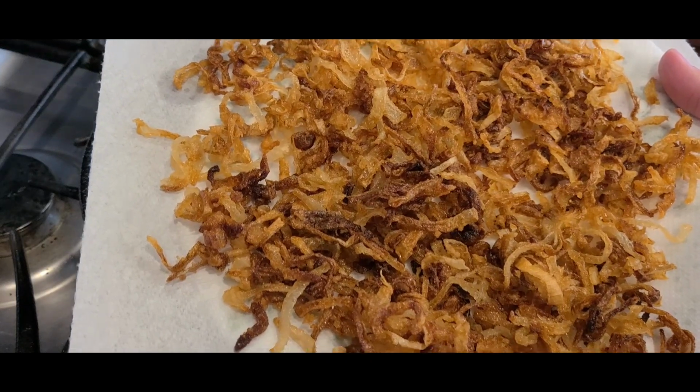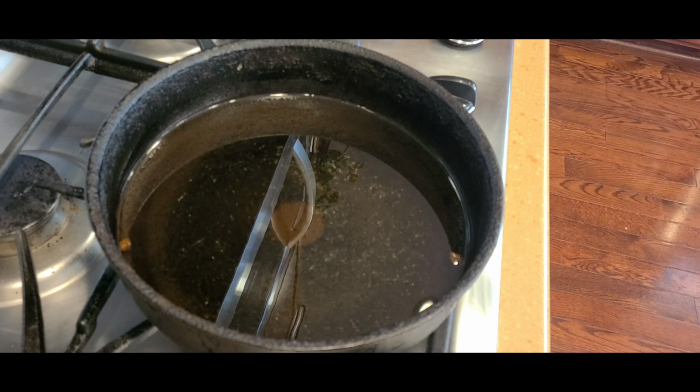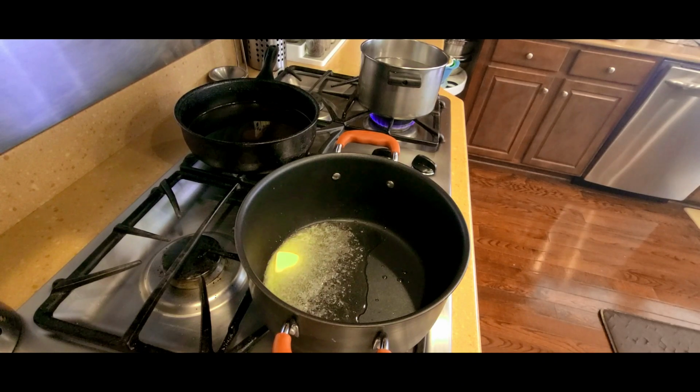So here you go. And this is the oil where we fried the onions. Now it has been infused with great flavor, so we're not gonna disregard it, we're actually gonna preserve it and use it in all of our next steps to add that yummy flavor to each of the koshary components. So now with the next steps.